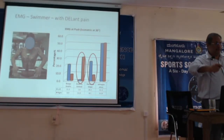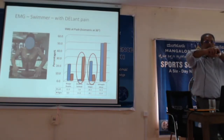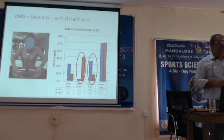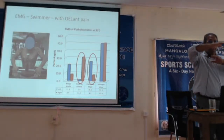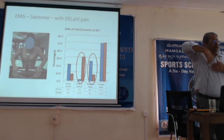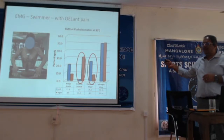So what I told was about the position of the shoulder. In the morning we had the example of how the orientation of wrist, elbow and shoulder relates to the force application phase. When you have them in parallel like this, then the pectoral activation is greater. But if the elbow is higher than the wrist and shoulder, then you are cutting off the pectoral and you are activating the anterior deltoid. So the same thing was happening here for this athlete.